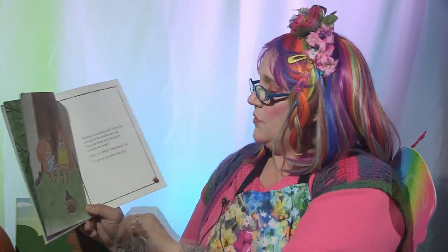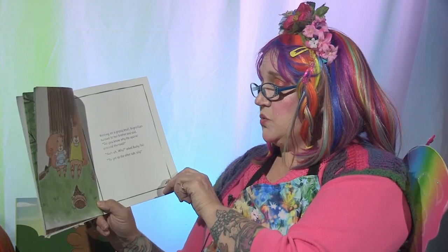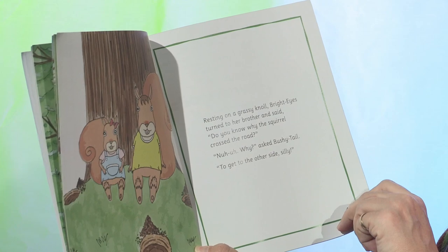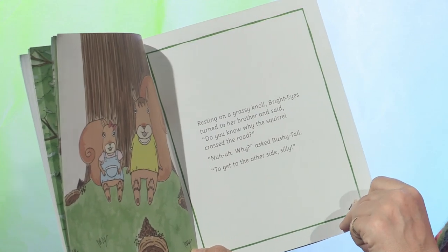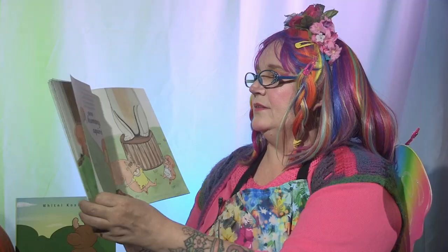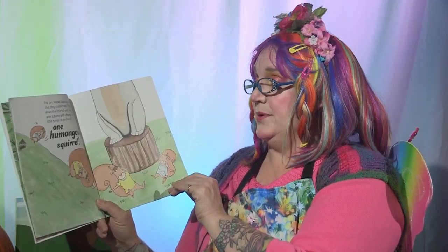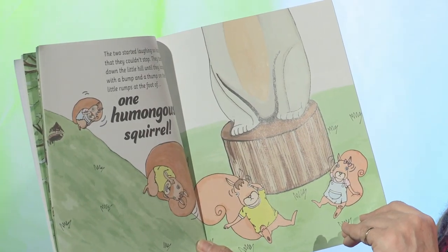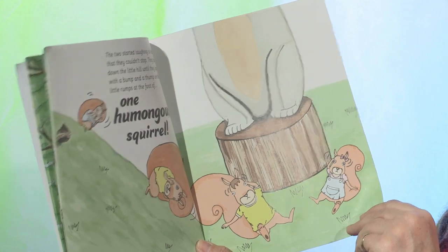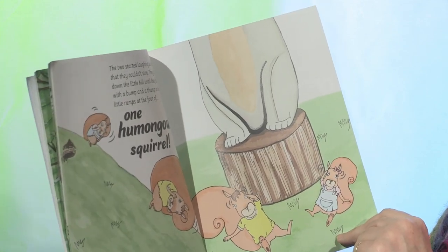Resting on a grassy knoll, Bright Eyes turned to her brother and said, "Do you know why the squirrel crossed the road?" "Nuh-uh. Why?" asked Bushy-Tail. "To get to the other side, silly." The two started laughing so hard that they couldn't stop. They tumbled down the hill until they landed with a bump and a thump on their little rumps at the foot of one humongous squirrel.